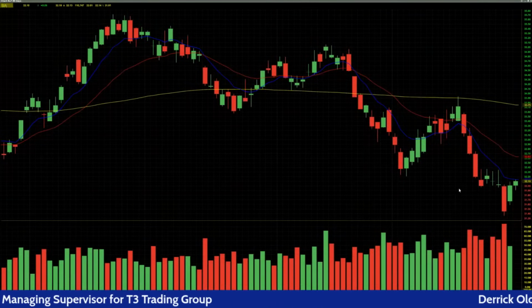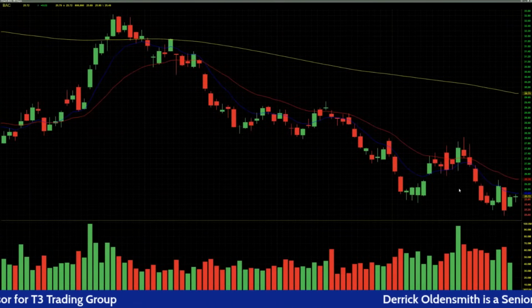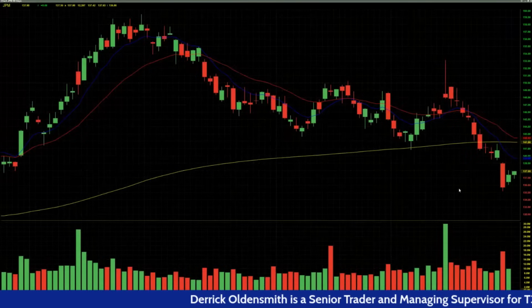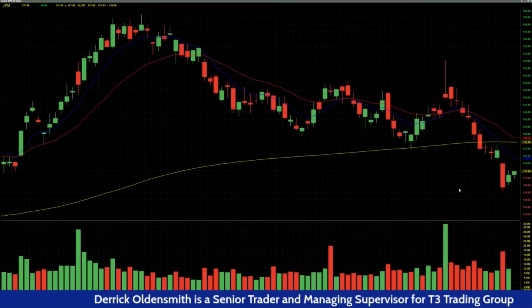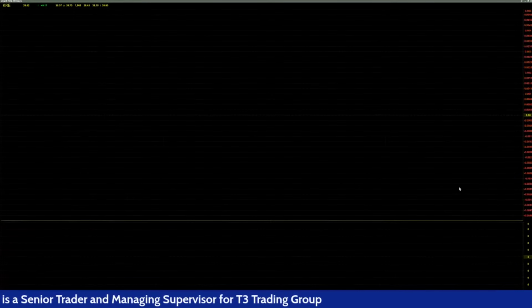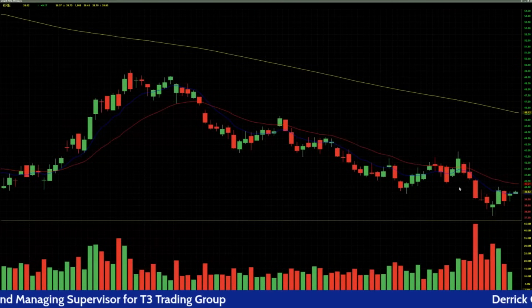So I've got an eye on Bank of America, which gave a bit of an inside day yesterday. I've got an eye on JP Morgan, which got whacked further when Jamie Dimon announced that they're going to sell $1 million shares or whatever it was. But I still think JP Morgan is one of the best banks that's out there. And this KRE has really tightened up also.